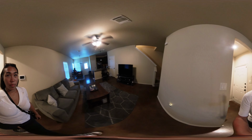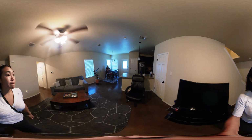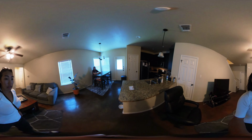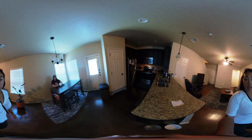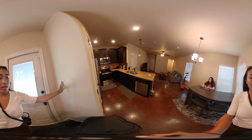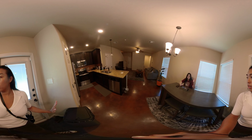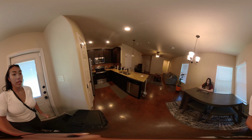Do you like this area? Yeah, I like it a lot. It's really quiet. This does get kind of noisy during the day when kids are out. Can I turn on the light? Sure. Just to see how bright it is. The left one's on the outside.